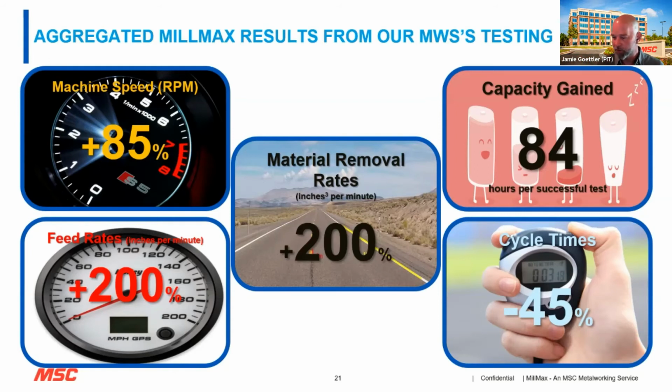Also important, but not the be all end all, is feed rates on average. In all of these subsequent slides, you'll see this: steel, stainless steel, cast iron, super alloys, composites, hard materials, new machines, old machines, spindles that aren't the greatest and brand new spindles. Our average feed rate improvement is over 200%, meaning we're tripling the current state on average. So if we show up and you're at 10 inches a minute, when we leave, you're going to be closer to 30 inches a minute. That's our average.